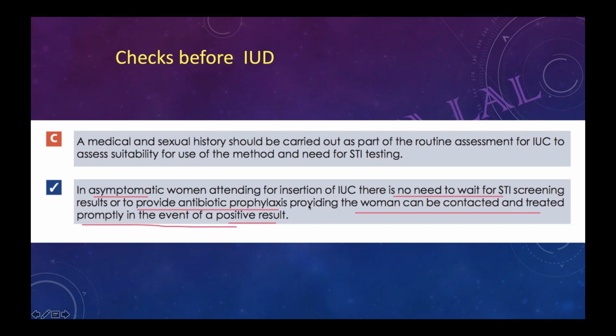So the take home message is that if the patient is asymptomatic, but on your STI risk assessment you found that this patient is at risk, although at present she has no symptoms, you will take a swab, you will put in the copper T, and you will counsel her. In case the swab test comes positive, she will be contacted. She has to come for antibiotics for STI. With this, you will get a number of questions.